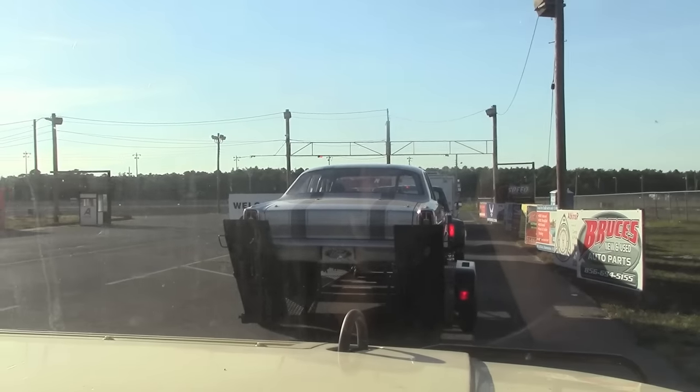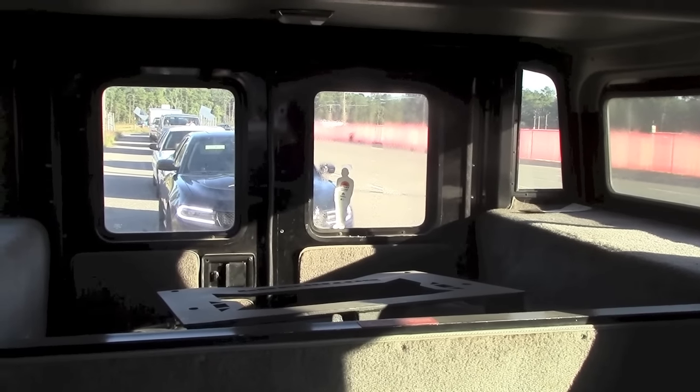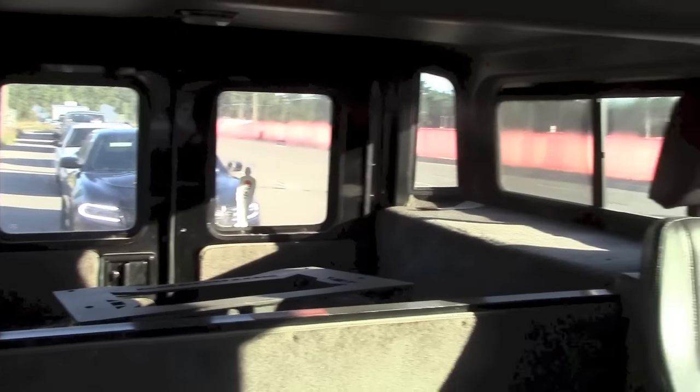Yo, there's a guy back there with a Solara, a first-gen Solara. You see that? It's a coupe. It could be a V6, but I don't think it really matters all that much.